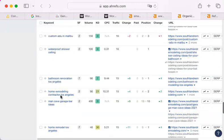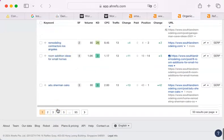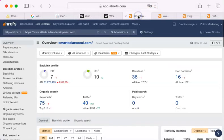Bathroom remodeling, Sherman Oaks. Home remodeling contractor, LA. Garage ideas for guys. That sort of thing. Now, this is just a smattering of their keywords. But here we go. The next thing is backlinks. Now, you have 36 backlinks on 16 domains. That's a really good ratio. And 16 domains is what I'm really going to focus on.